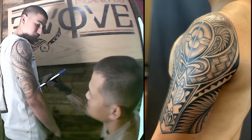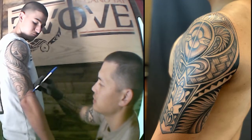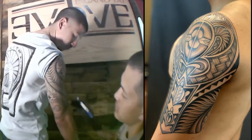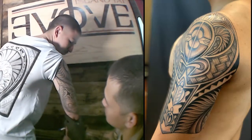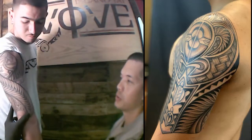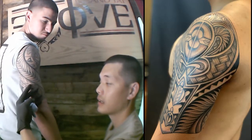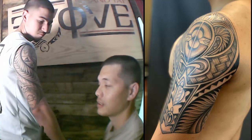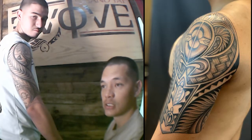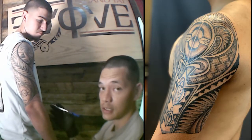What's going on, guys? So as you can see, I'm over here designing Cameron's tattoo. Cameron has a half sleeve, as you can see, that I did maybe 2 years ago. Later on in the show, I'm going to discuss what this tattoo means and a consultation that we did, why he wants to do another tattoo and add on to it, just to include the meanings in that.